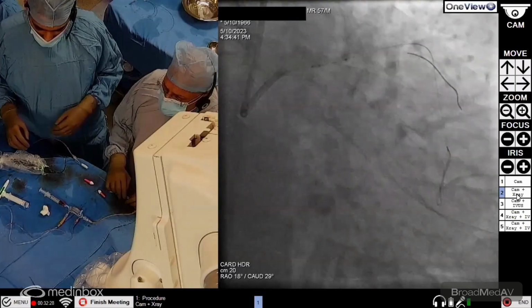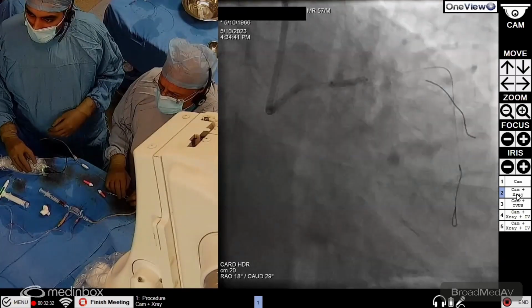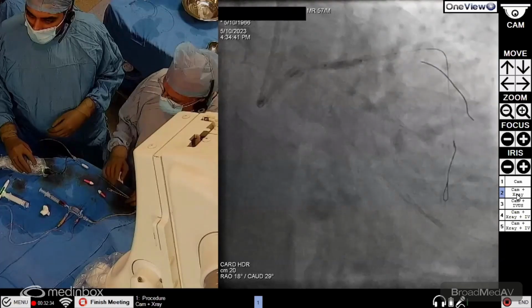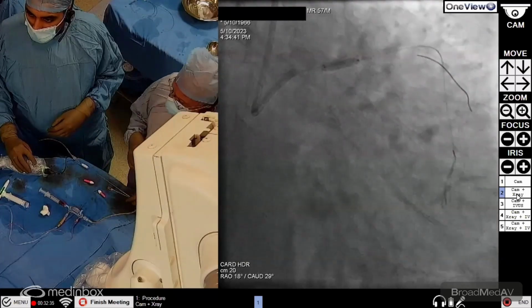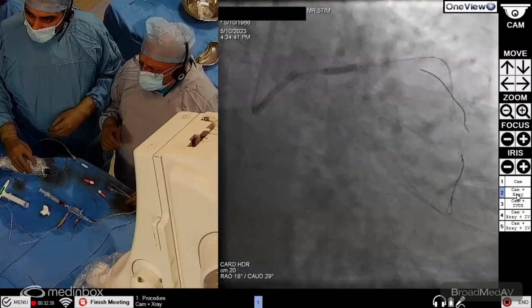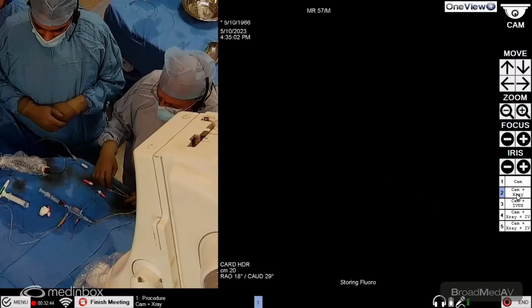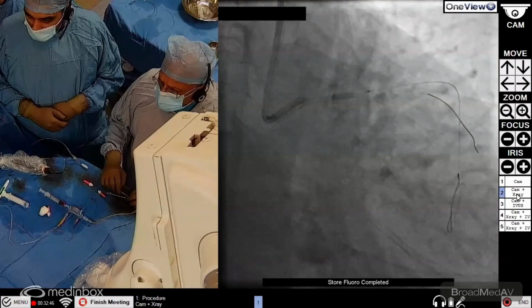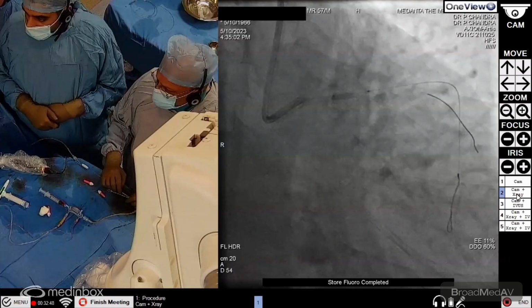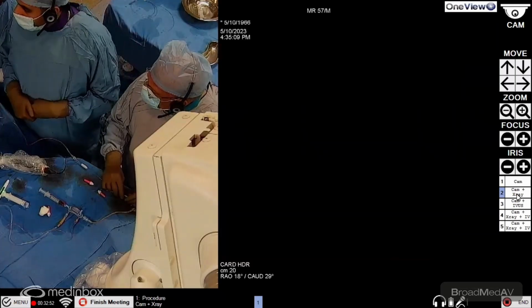Okay, go up. 1, 2, 3, 4. So we are giving, this is now 40. Negative pulses given, deflate. Let him breathe a little bit. Pressures are okay? Yeah, no ST changes. No, I don't see the pressures very well.